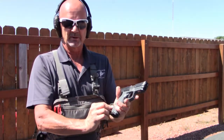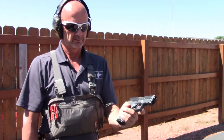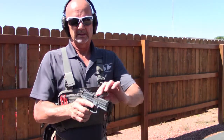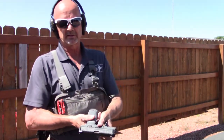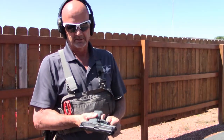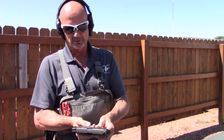I do like the smaller back strap, smaller grip panels, and that gets my trigger finger where it gets a 90-degree pull straight back. One cool thing I like, it's not critical, is the takedown lever instead of the little difficult to pull down takedowns on the Glocks or the PPQ.